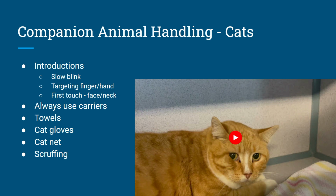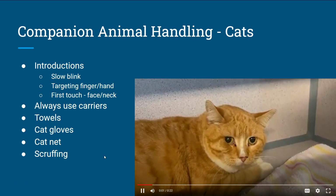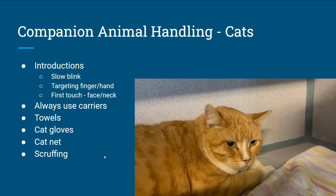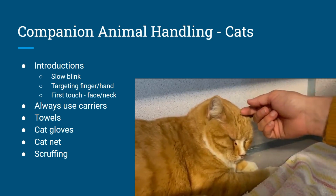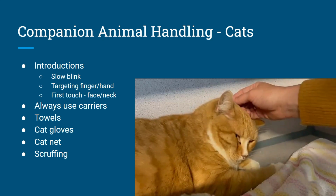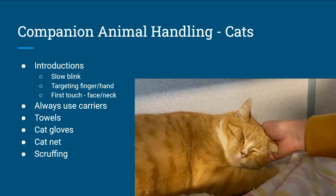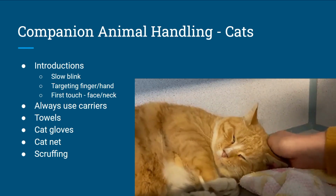No, I think he's a little, I describe him as conflicted. You'll see why when I press play. So this is me introducing myself to this cat. He is making biscuits. I slow blink at him a little bit, and you can tell he slow blinks back. He doesn't want to target my finger, but when I go to pet him, he starts to relax, and he leans in. And he's a real nice boy.